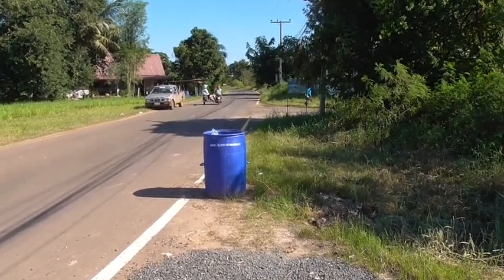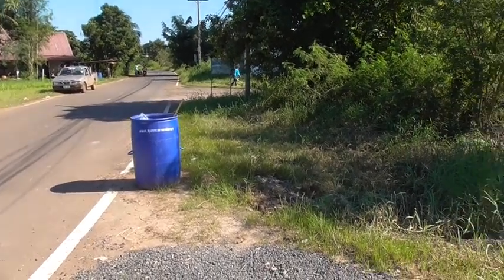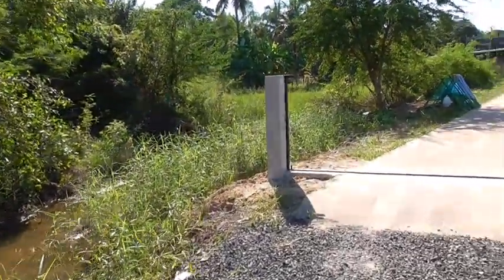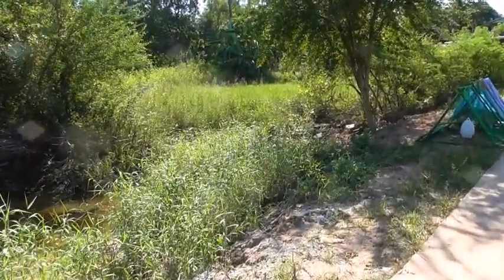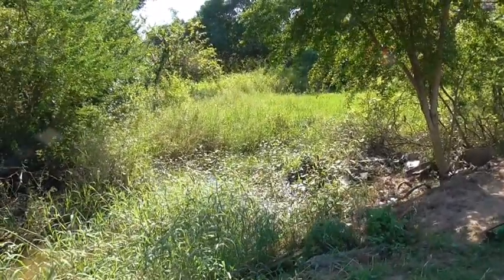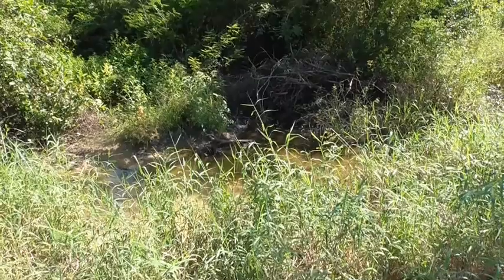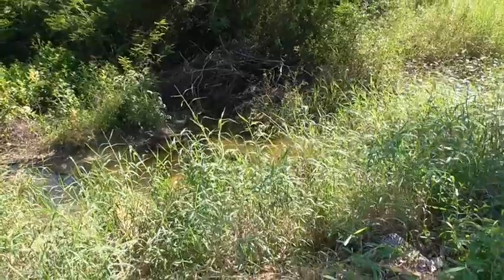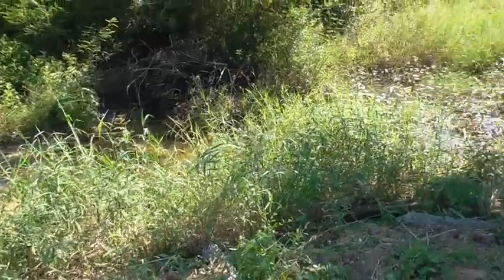Just the locals got their lawnmower, getting some grass for their cows. That's what that noise is. But there's this bare land beside us, and we checked the land location, the land map I mean, and basically you get a small driveway going in which is flooded. The other driveway and this driveway has the same problem. There's water there, but this one is a little bit deeper, but everything can be fixed.